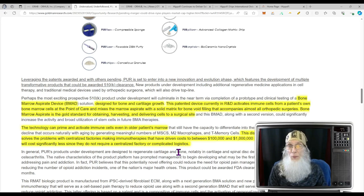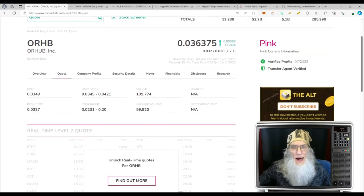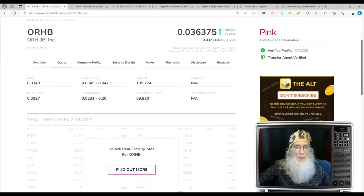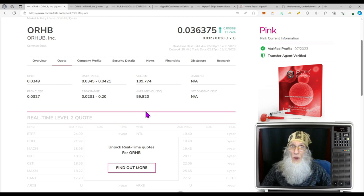We're going to now jump on over and get some information on the stock. Jumping on back here to my old stomping grounds, the OTCmarkets.com website. Honestly, this is where I get about 95% of all the information I get on OTC stocks. So looking at the relative volume for ORHB, over the last 30 days, she's been averaging about 60,000 shares. Today, she did about 80% more, tagging on to about 110,000.